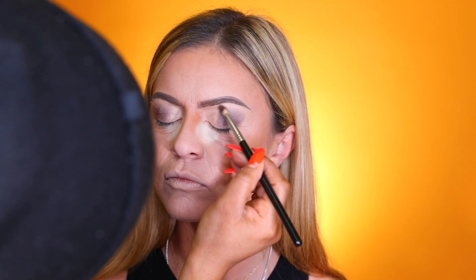What about this brown? It looks like chocolatey brown. Blend, use something like this, like a blending brush. And some contour brush has a fluffy contour, so it does look fluffy.